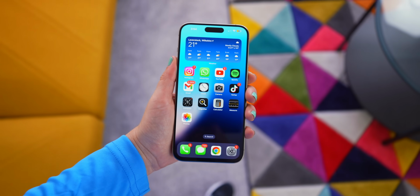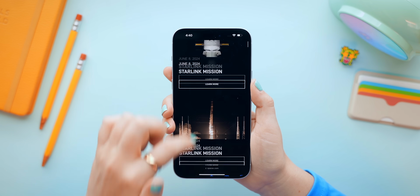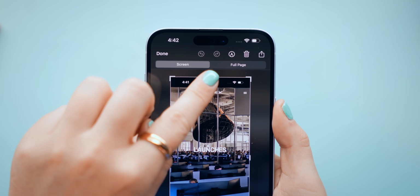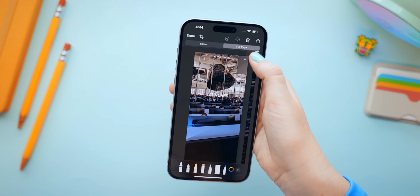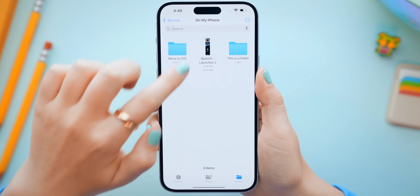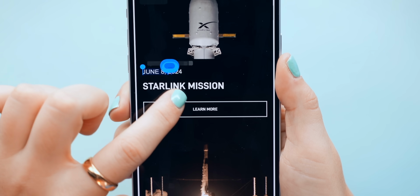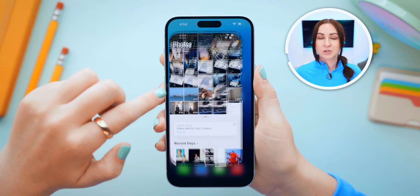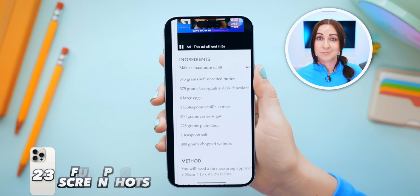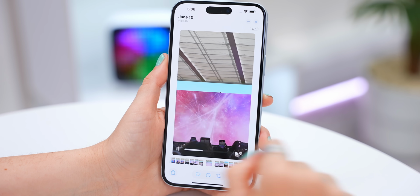So the first trick has actually got to do with screenshots, because I bet you forgot that in Safari or Chrome, if you take a screenshot and tap to open it up, in here you can actually change it to a full page, which will turn this screenshot into the entire web page. This is so nifty because inside the Files app, you can then just open that screenshot and copy any text from it. Or you can just save screenshots to the Photos app and keep your recipes from the web this way. Sweet.